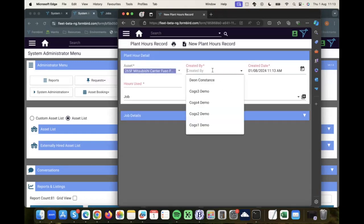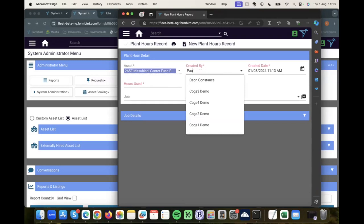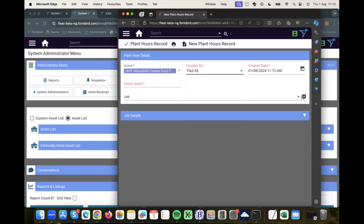I can say who it's created by. This is a little gremlin that we discovered. So this will actually auto-populate with the logged in user, which is Adam Griffith operator, but I'll just fill that in there. You can also change this. So this is removable as well. So I can remove it and say that actually, Paul, you created it. Oh, no, I can't, sorry. Adam Gristwood administrator created it, say.